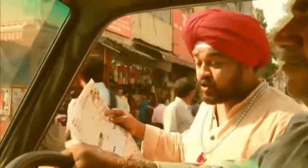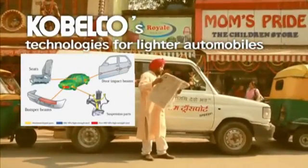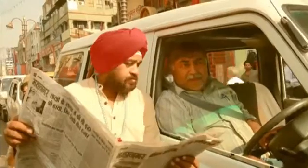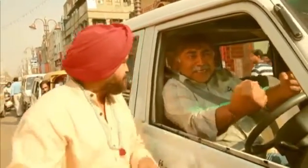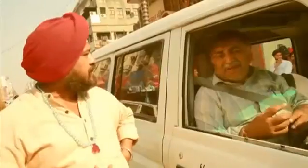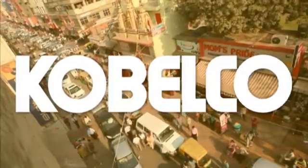Man, look at all these cars. Hey, have you heard, by the way, the Japanese company Kobelco is working to make the world's cars lighter. So what does that mean? Kobelco is using aluminum and steel technologies to make car parts and bodies lighter around the world. Ah, Japanese technology. The country of karate. Ha ha ha! Why do we always do that? I don't know. The talk of the world. Kobelco.